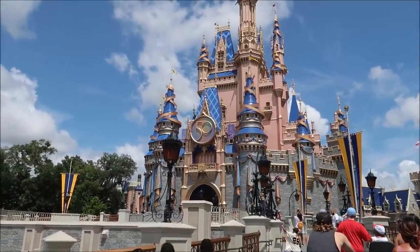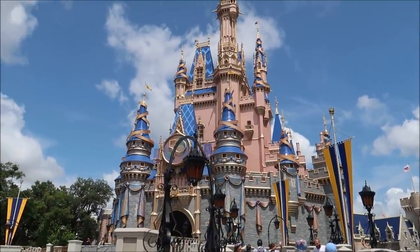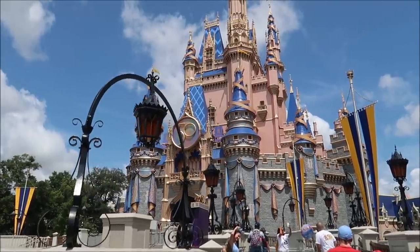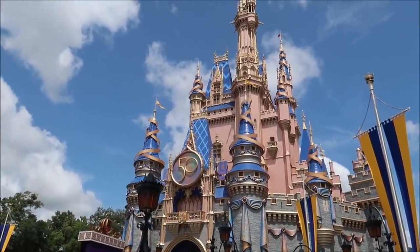I think we're just gonna proceed right up through Cinderella Castle and take a look at that 50th logo right there. Isn't it just so beautiful? The whole castle actually is so beautiful, way better than the 25th anniversary. We're gonna keep our eyes peeled for any of the Lightning Lane signs. Now, I don't know if these are permanent or if they're temporary, but I still wanna show them if I do spot them. I do know where two of them are, so we're gonna go check those out and possibly take a ride on the attractions that we see.